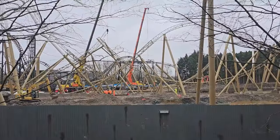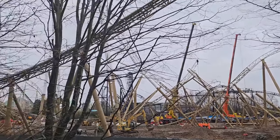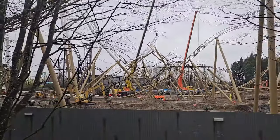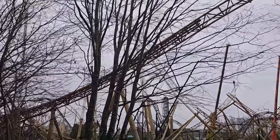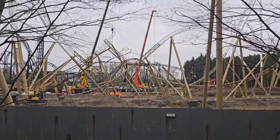Okay, so balancing in the tree now, guys. It's quite windy, so you might not be able to hear me. As you can see, as we mentioned before, the Immelman is now complete. The stall can't yet be completed because they need to do the lift hill supports, and then it will sort of join onto that. A lot more of the stall has been done there, as you can see. And then here will be the end of it here. If you see that white track, that's going to be the bottom of the drop.